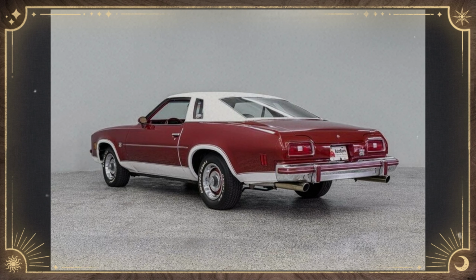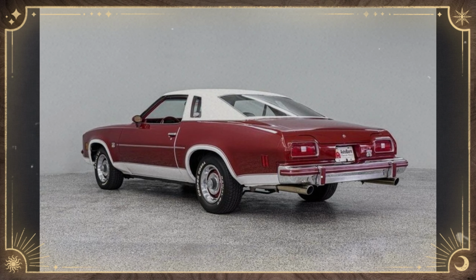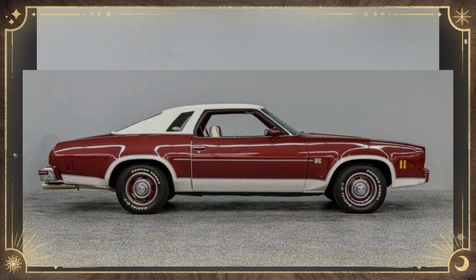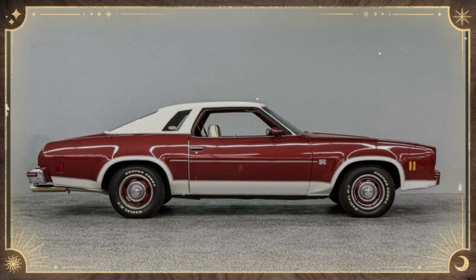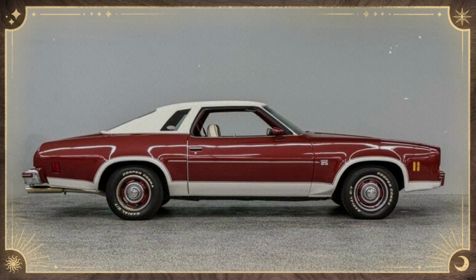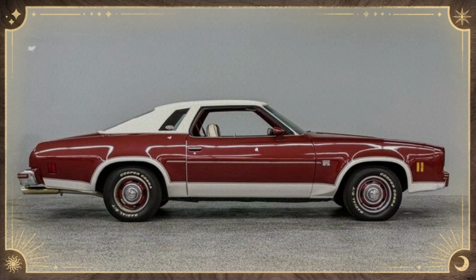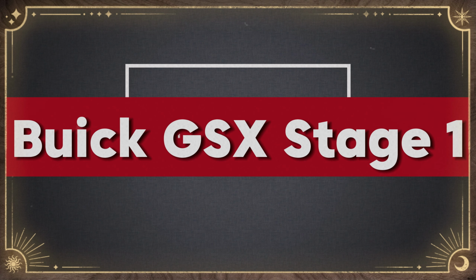Today, the Chevrolet Chevelle Laguna S3 remains a rare and unique car that attracts collectors due to its unusual design and historical connection to NASCAR. Although it did not achieve widespread popularity, the Laguna S3 represents an interesting chapter in the history of American muscle cars. Buick GSX Stage 1, 1970.